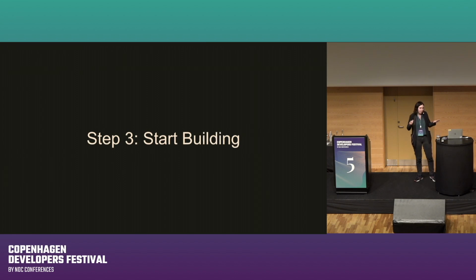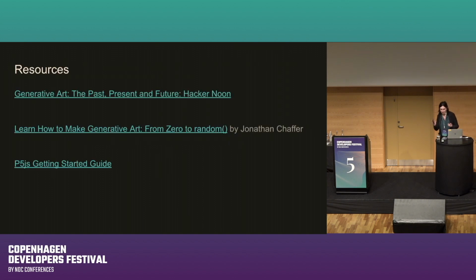And step 3, just start building it. Start using the tools in front of you, the garbage you have lined up in your garage or under your desk, or that you've been swearing that you'd take to the charity shop for months and months but haven't. Just start doing it. And if you don't know where to start after that, there's a lot of resources you can check out here. These are some excellent tutorials.